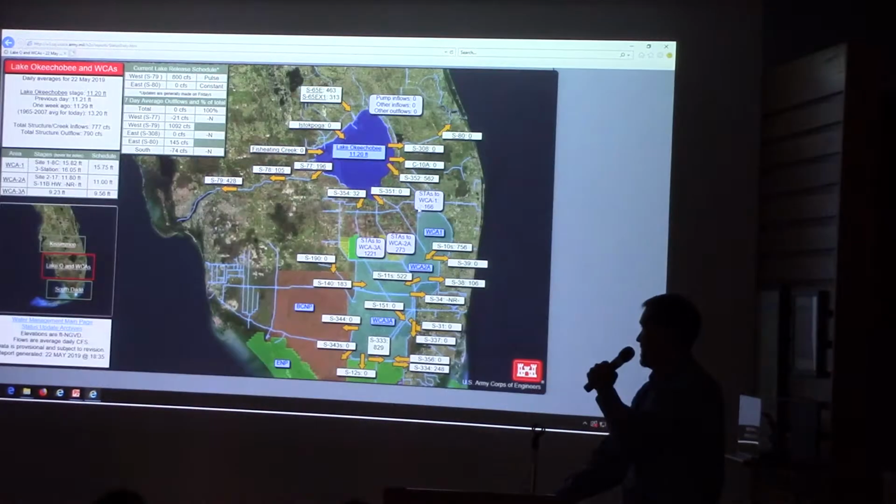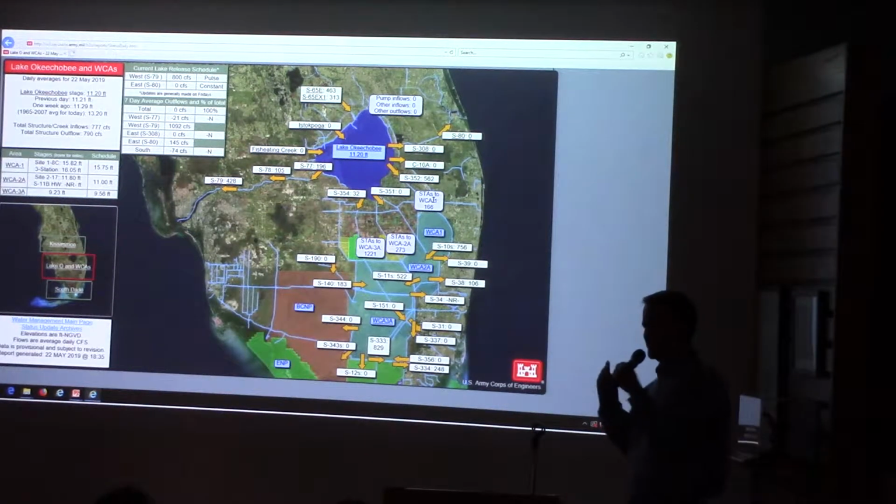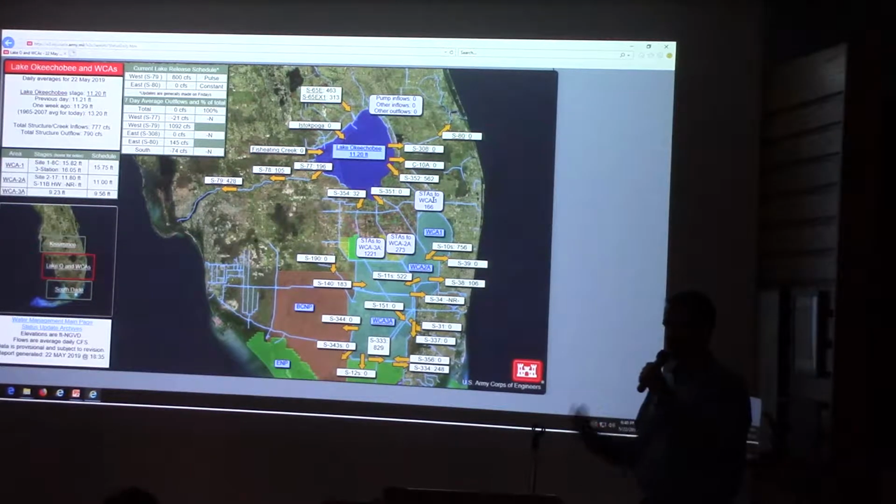This is the daily status map from the Army Corps of Engineers. So this is one, I think, they use on their calls and stuff. And so I like to look at this too. Talking about just giving people real data and making sure that there's not a lot of misinformation out there.